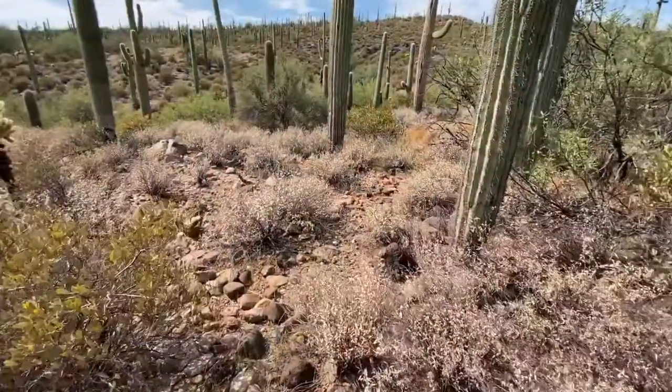So, Kell, this is the location on this road where the markings for the Indian ruins should be, up on that hill. We're going to have to do some bushwhacking to get to it. We don't know if it's up there or not. It's just a spot on the map that we found on the internet, and hopefully we can find some Indian ruins up there, right? Yeah, hopefully.